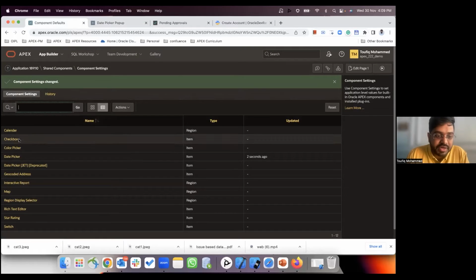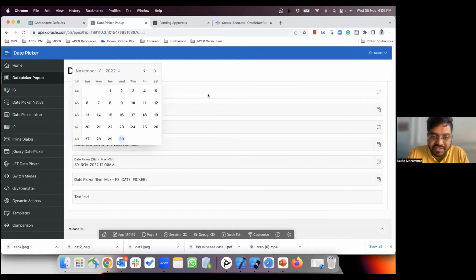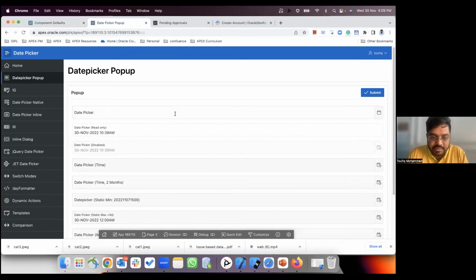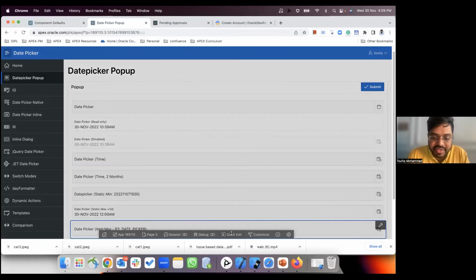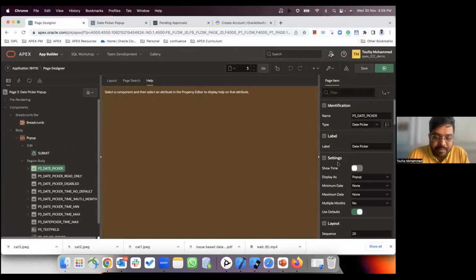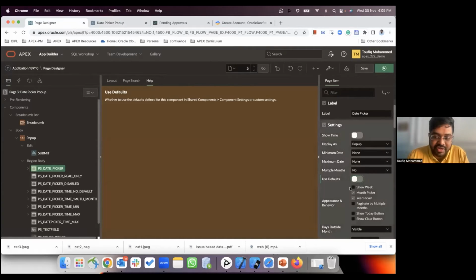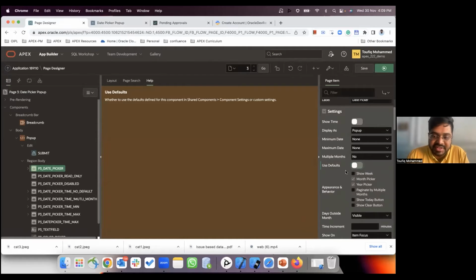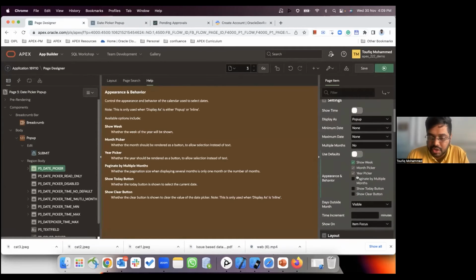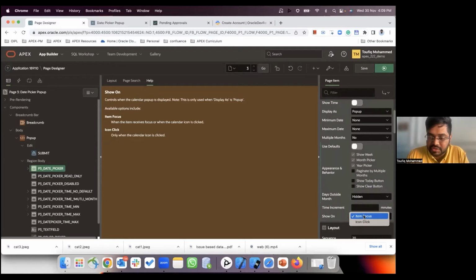So all these settings are configurable from the component settings. And if you want to have these settings particular to a given component, you can also do that in Page Designer at the component level. For example, I have this page and I don't want all the items to have the same settings. So I can just quickly edit this particular page and go to the page item. Here, when I have use defaults, it will use the component settings. I can simply turn this off and give independent settings on this particular item. For example, I want to show week, days outside should be hidden. I can also show item focus.